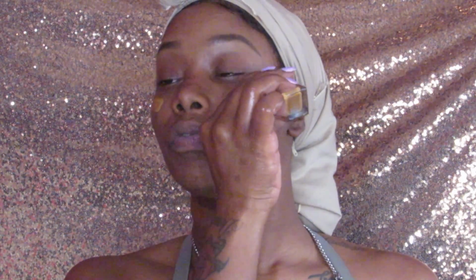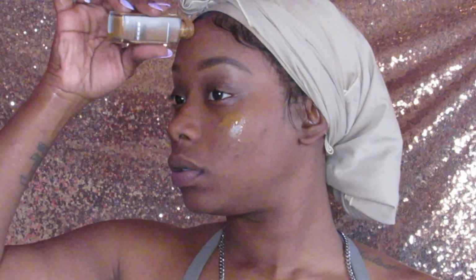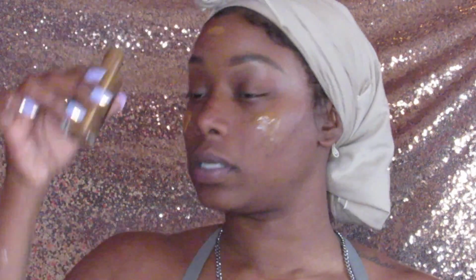Alright, that's a little too much, but you get the point. You don't really need a lot of foundation. I kind of like full coverage. I don't care what type of look I'm doing. I don't care if I'm wearing my makeup for 10 minutes. I like full coverage, and that's only because I have the dark marks.